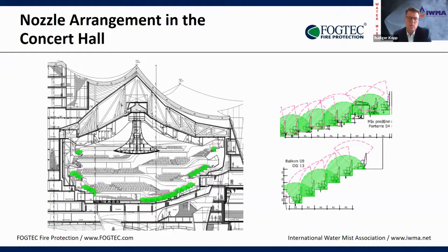So finally, in the hall, the water mist system has been integrated in the floor area, as you can see here, marked in green in all the area. When the system activates, it will generate a water mist layer which is about 3 meters high. But this is exactly what we are looking at, because, as I said, the fire load is close to the floor area and not in the gas volume above. So this is why this concept actually worked perfectly.